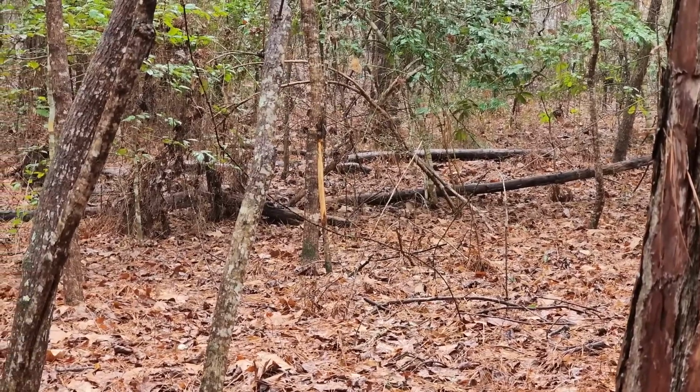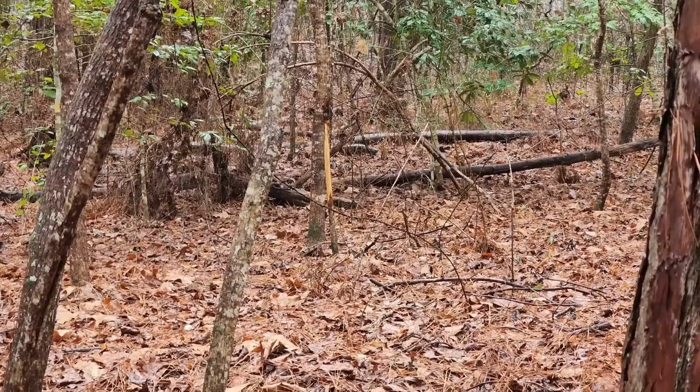Well, I've been sitting here for about an hour and a half, and the rain's slowed down a little bit. It's been pretty steady, but there's a lot more cover and terrain further up into this area. So I think I'm going to pack my stuff up and keep moving on up through here nice and slow.